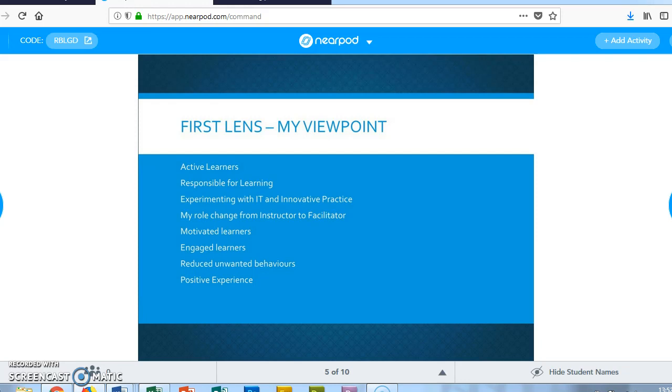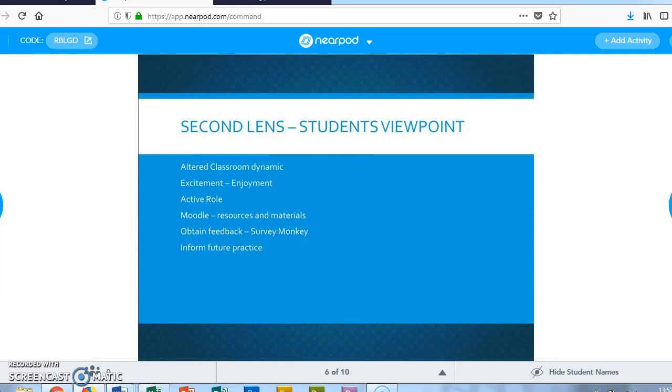The second part of the reflection focuses on the student's viewpoint, and that's the second lens. So, as I've just noted, I've recently utilised new and innovative ways to present knowledge within the lessons for the 16 to 18 group. And I noticed that this appeared to result in an altered dynamic to the classroom, which I sensed as being excitement and enjoyment at the way the material was being presented. I certainly consider that the learners enjoyed taking much more of an active role in their own learning experience, and I aim to gain feedback from the students to inform my future practice in this regard.